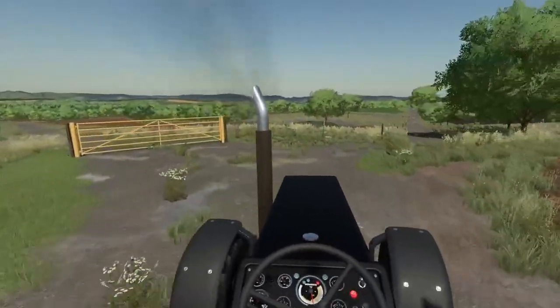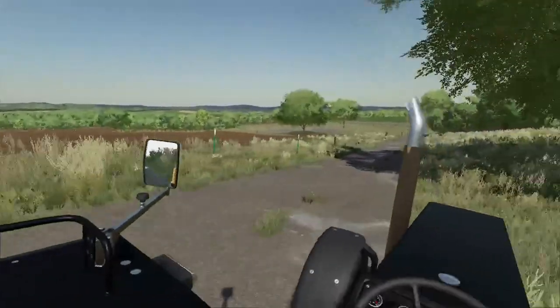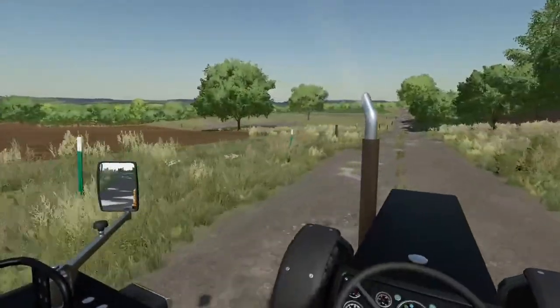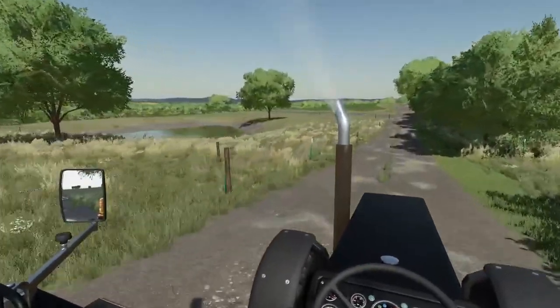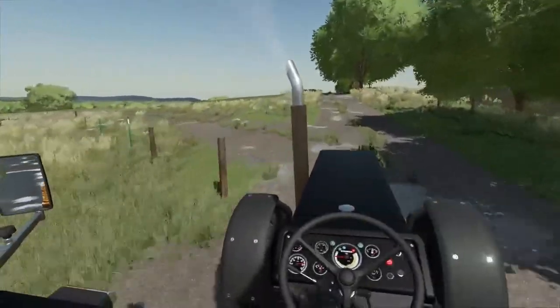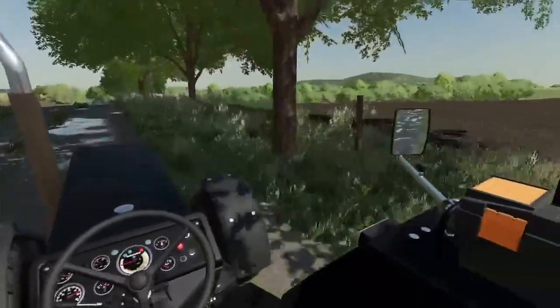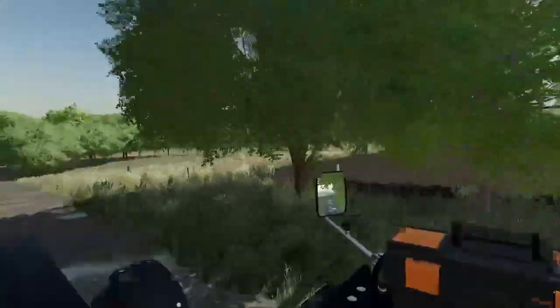Let's see what we got at the end of the drive here, and then we'll head down that path. Nice size field to our left there. Looks like we got a lot of fishing spots, so that's a nice touch. Nice ponds there. That's not our field there, but maybe someday.